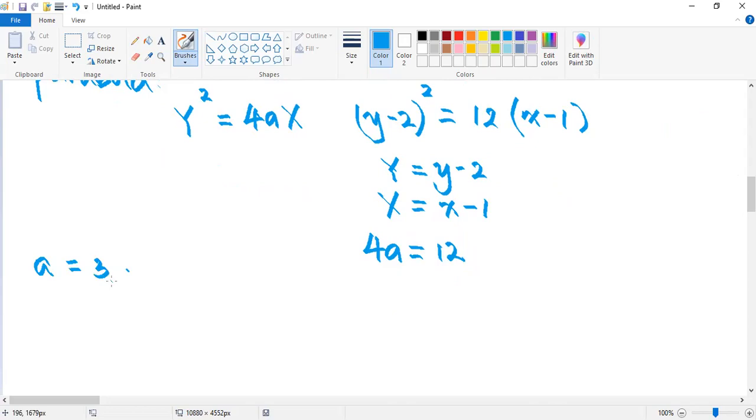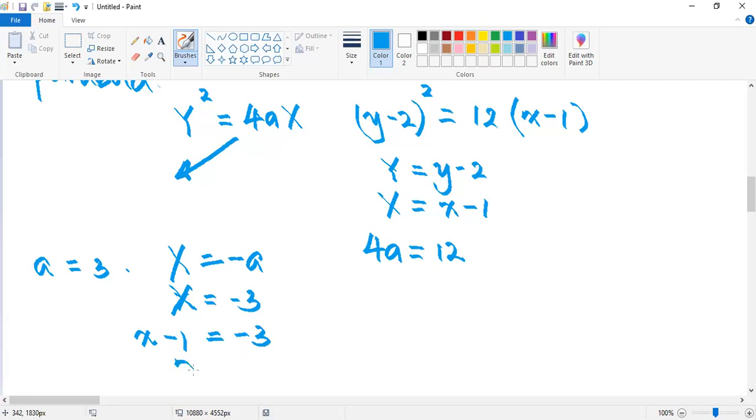Having noted that the a is 3, that tells you that the directrix for this general equation is x equals negative a. You remember that? So the capital X is negative 3 because our a is 3. But remember that our capital X is small x minus 1. So the small x minus 1 is negative 3, meaning that the small x is 1 minus 3, and is therefore equal to negative 2. So our directrix, our fixed line, is the line x equals negative 2.